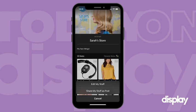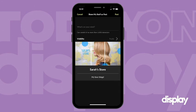Now, how do you share your entire storefront as a post? You click those three little dots in the top right corner, and then you would say, share my stuff as post. And you could share the entire storefront to your feed and show people, hey, this is my store. Check it out. These are some items I'm really excited about. Again, you can customize this by going back in and editing your storefront image, what the store is called, and you can delete and add items as you wish and just change it up seasonally or as you get excited about new stuff.